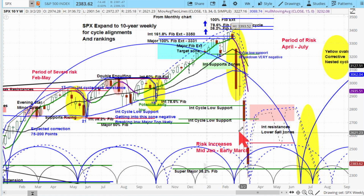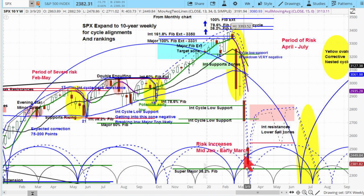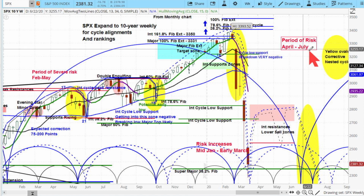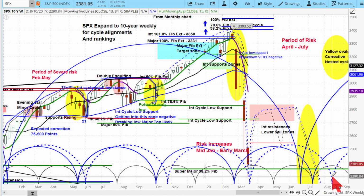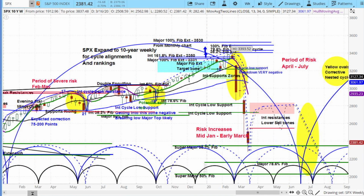You might remember that before the end of the year, I called mid-January to early March as the period of significant risk. Here's the next period over here, April through July. I showed you on the monthly that the decline could go out to August. You can see this shifted cycle that we're having right now going out to August, and that does look like where it's going to head. So you can see my projections now heading out to August, and this dashed line is reflective of how this pattern is shifting.